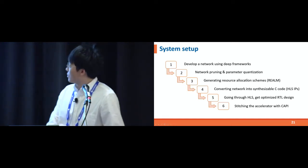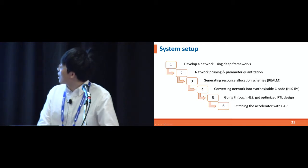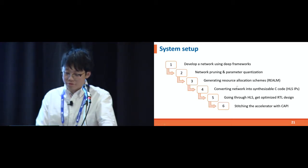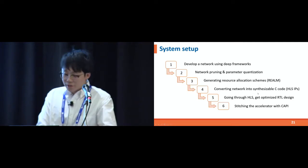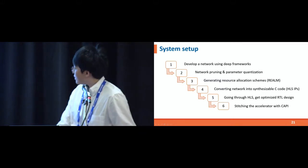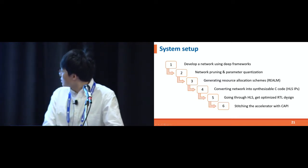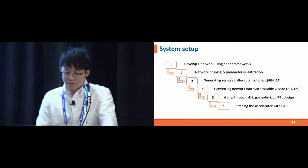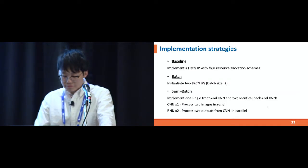In the next step, we will use our RAM, which is the resource allocation scheme, to generate different allocation schemes for different layers. Following this step, we can start writing our HLS code, which is basically C code. And then we can go through HLS and get the RTL design. Once we get the RTL design, we can stitch this accelerator with the CABI framework so we can launch our design on the POWER system.